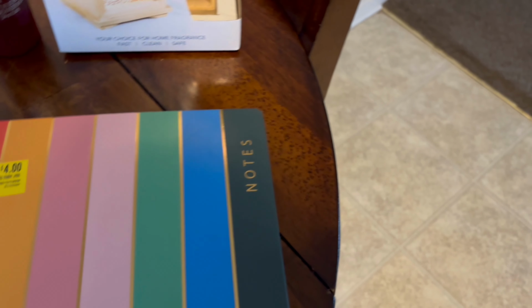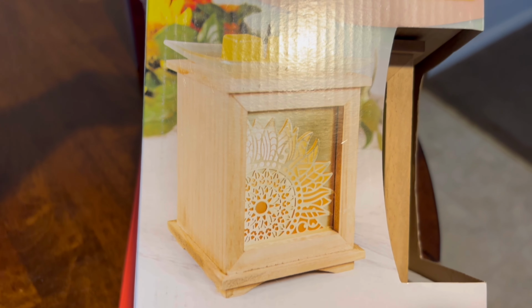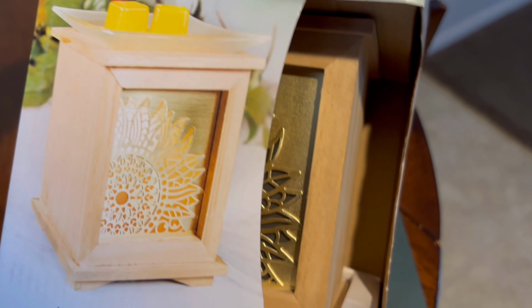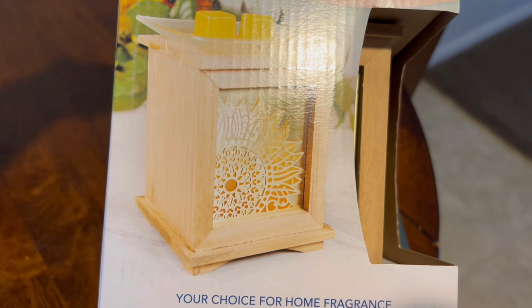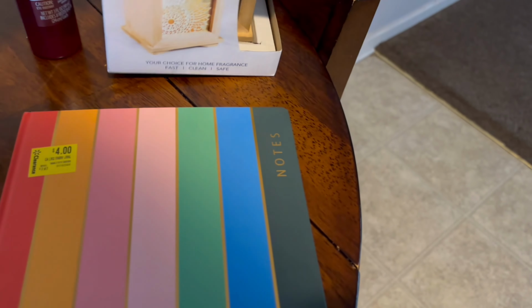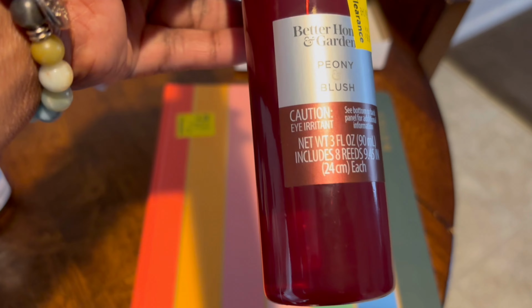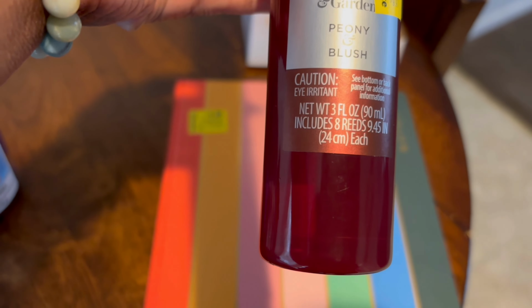Then I picked up this nice, y'all. This is really nice. I picked up this nice fragrance warmer. And this is going to go in my guest bedroom. So I got this and it was $13. And then I picked up this nice Better Homes and Gardens diffuser. I don't know where I'm gonna put it yet, but yeah, I just had to get it. It was $4.50, and it is the Panini and Blush fragrance.